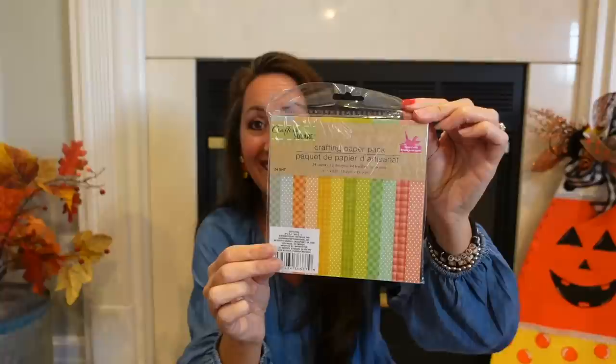They also had crafting. It's called a paper pack. I mean, it's scrapbook paper. But look. How great is this? It is 24 sheets, 6x6. Let's open this up and see what we get. I'm so excited, y'all. I love scrapbook paper. Look, you've got like a gray. Those of you that want to see this, I'm going to show you.